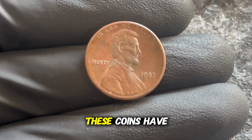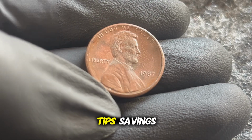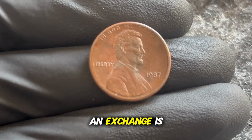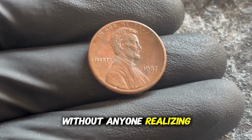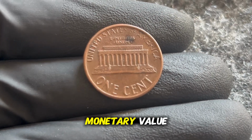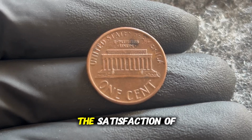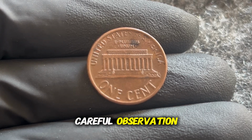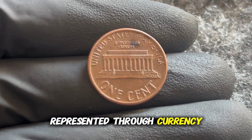Over decades, these coins have witnessed countless small moments of life: purchases, tips, savings, and exchanges, silently becoming part of personal stories without anyone realizing their potential significance. When collectors search for rare examples, they are not only looking for monetary value, but also for the excitement of discovery, the satisfaction of careful observation, and the connection to a shared national heritage represented through currency.